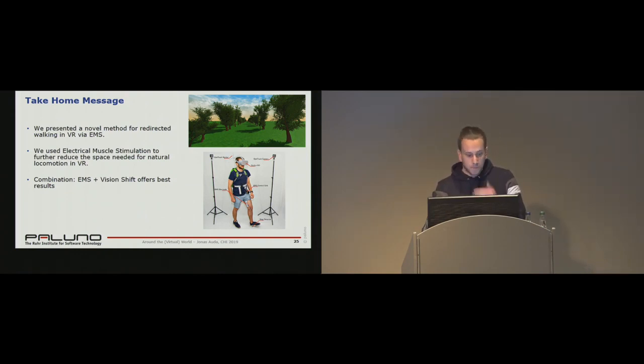Aman Parnami, IIIT Delhi. Just wanted to ask if there is any constraint related to the speed of walking. Would that have any effect on a person being able to perceive the stimulation differently, or the vision shift? Would there be any effect?